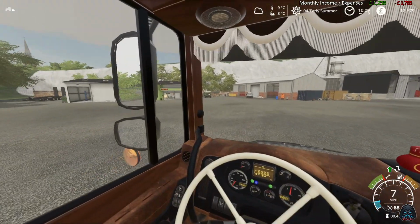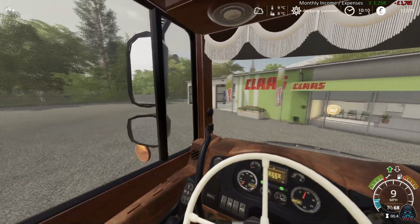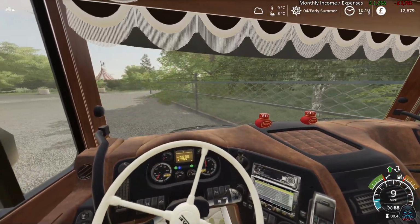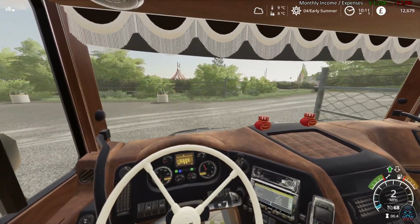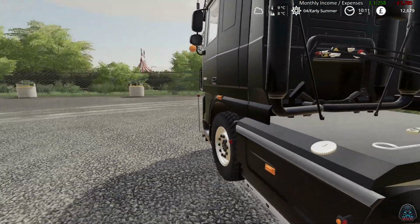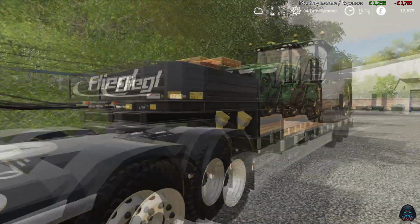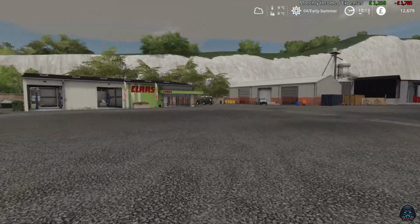I think what we'll do is we'll just circle around and drop this trailer over by the fence, because I'm still going to need the tractor unit for the next trailer. So we'll just swing this round, drop this off on this side. Okay, there we go. So yeah, we'll just park this up here, and I'll just pop into the office and double check if everything's ready for the next delivery.